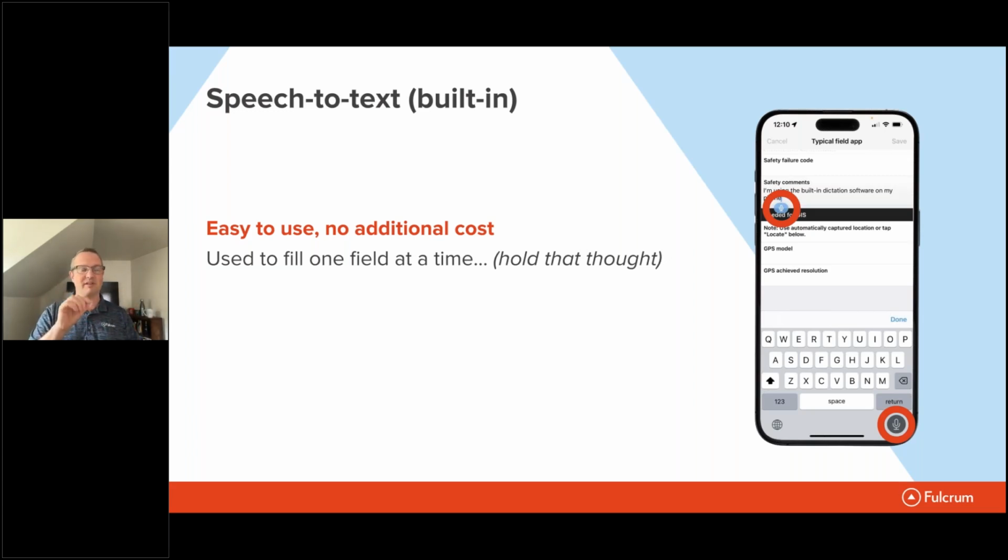And it's a single field. I keep saying that because that's really important. One field at a time. And hold that thought, because that's radically different from what we'll show you later. Okay, so speech to text: built in, simple, just capture the words. Free form text only.